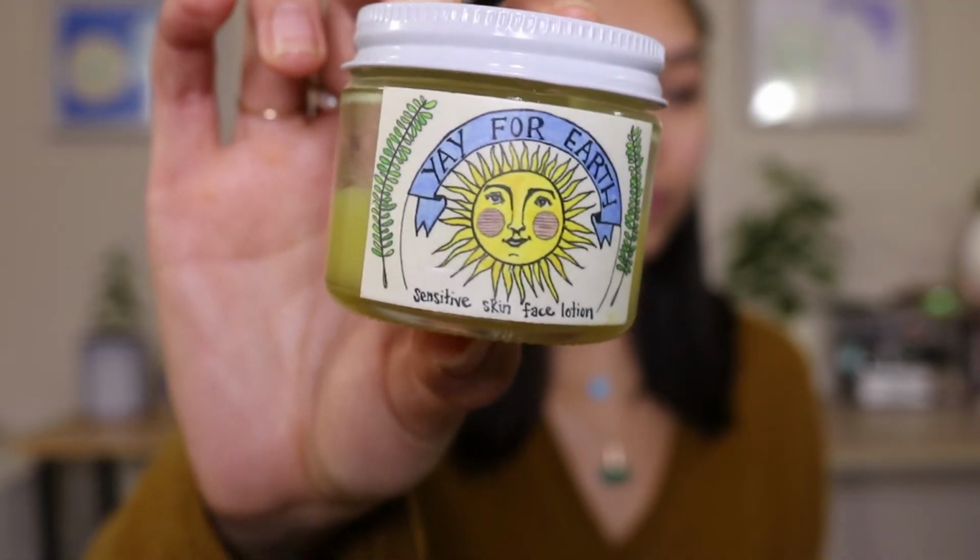So this is my bare face. I have moisturizer and one primer on. I'm gonna use two today, but I wanted to show you the moisturizer I've been using. It is the Yay for Earth Sensitive Skin Face Lotion. And I've been using this for about 2 months and I really like it. I feel like it's really evened my skin tone out and just added a lot of moisture back into my skin, especially during the winter months.